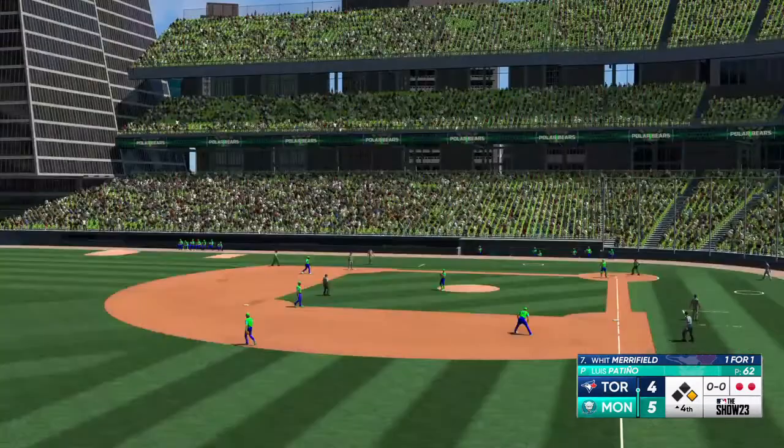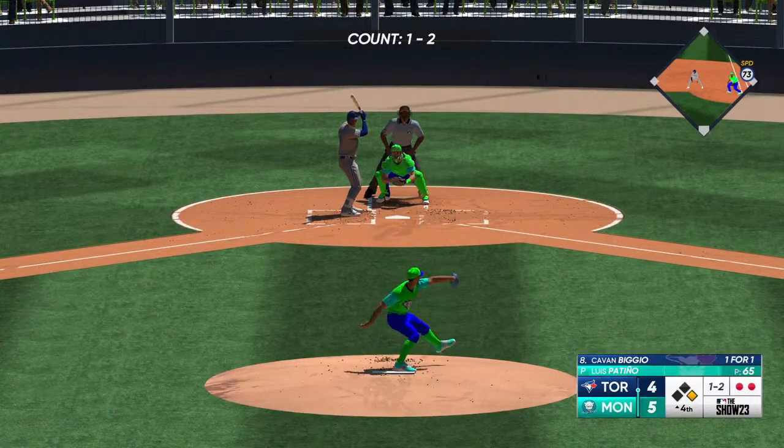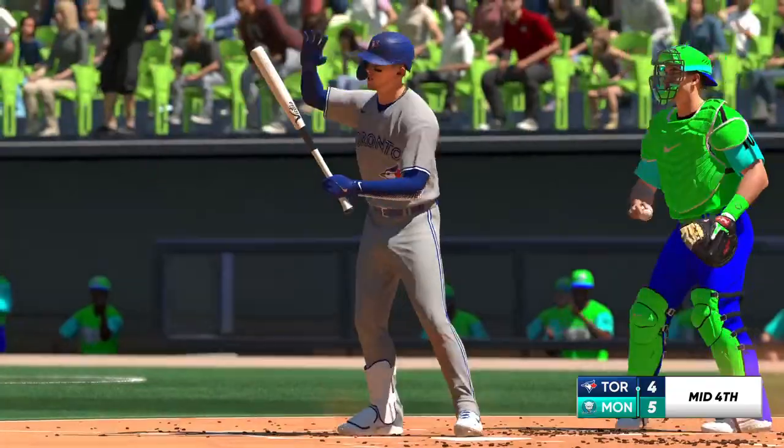Good job of just putting the ball in play with 2 strikes. Just a bloop hit behind third, right. And he got him. Strike 3, and that'll retire.